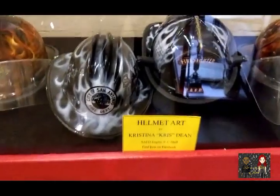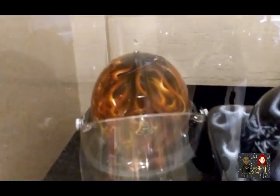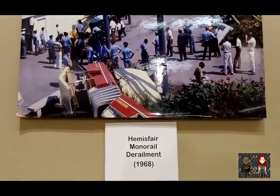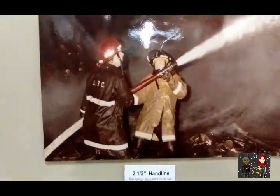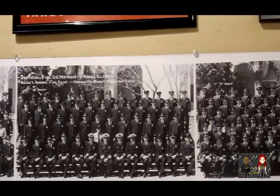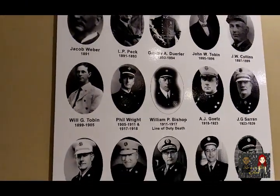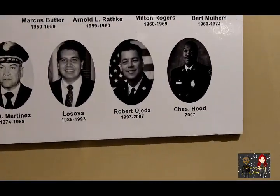These helmets are some of the other accidents that they had to cover, such as the Hemisphere Monorail derailment 1968. Fire chiefs from the past, I wanted to say to the present, but this one stops at 2007, so maybe he's the present now.